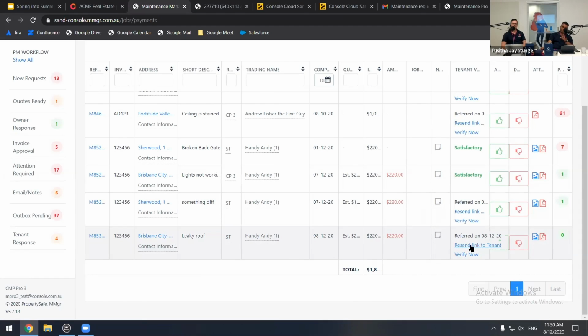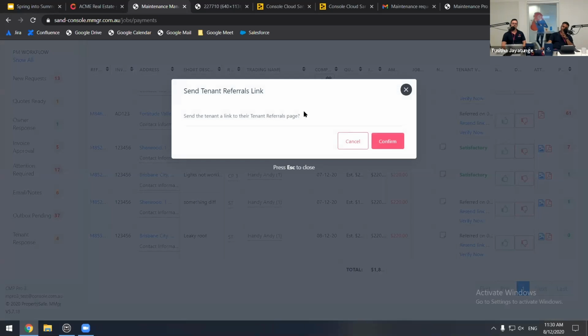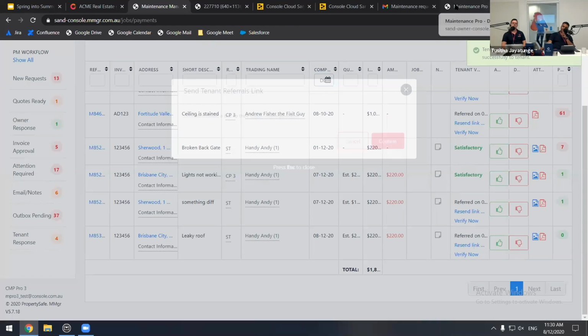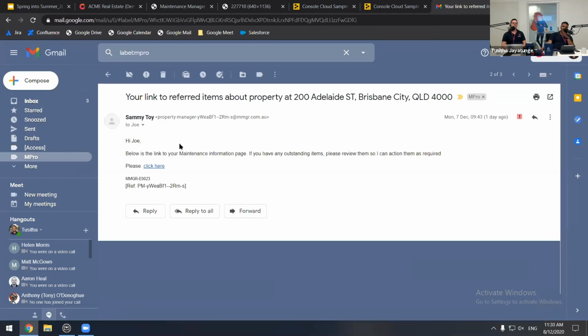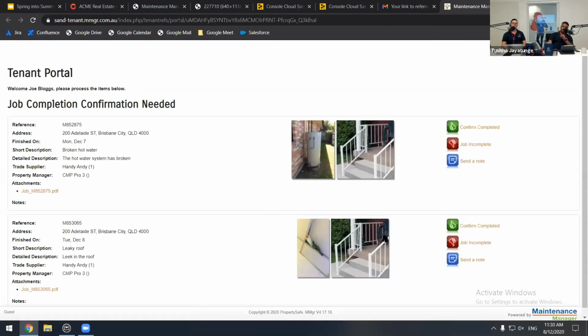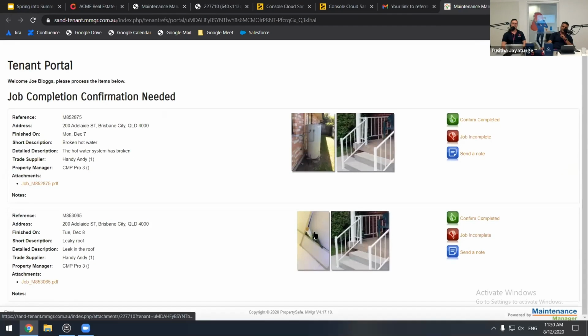So I'm going to hit this link, which will send an email to the tenant. I'll show you an example of what the tenant will receive. We'll go back to my emails real quick. Now, as a tenant, I'll receive this email, and I can click on this link to view the jobs that were carried out by the tradie. I can see that the tradie attended the job, fixed the leak, and I can confirm that was completed.